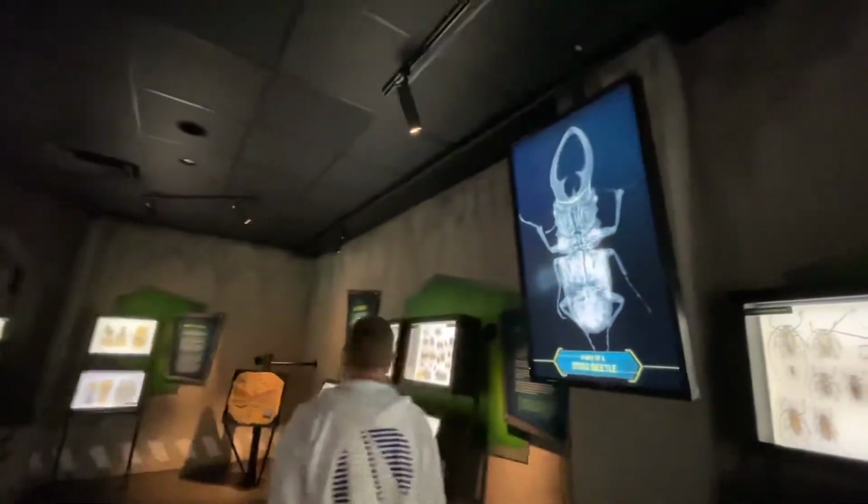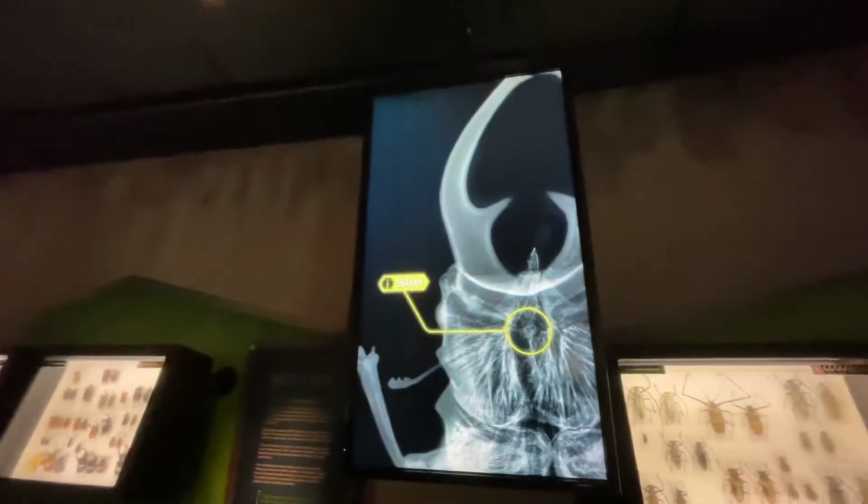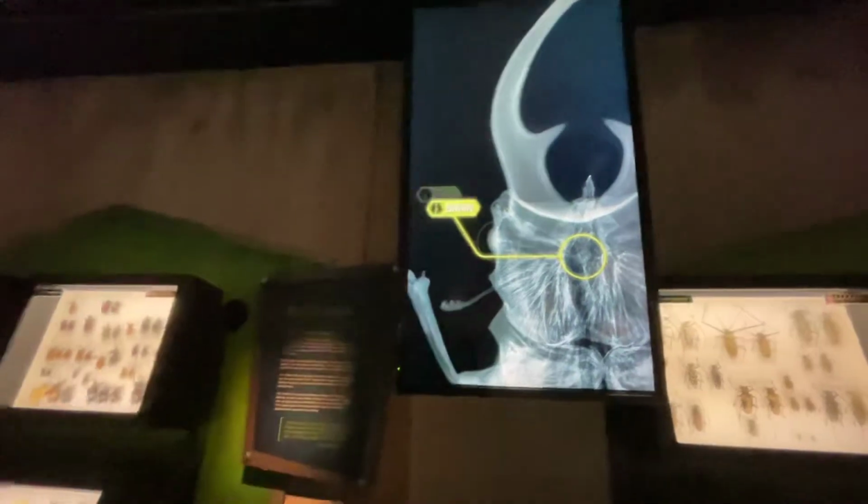Here's an extra stand beetle. And then a different beetle kind.